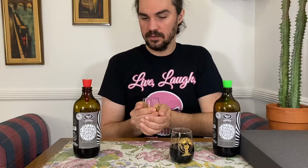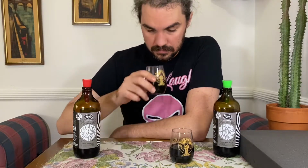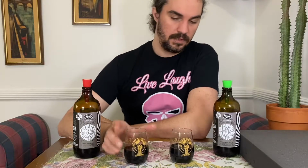Hopefully, because I am getting a little bit of alcohol, but actually, these are probably a little too cold as well. I think I'm getting both spirit alcohol and beer alcohol, the ABV. I'd guess this is probably around 12%. That's my first impression.